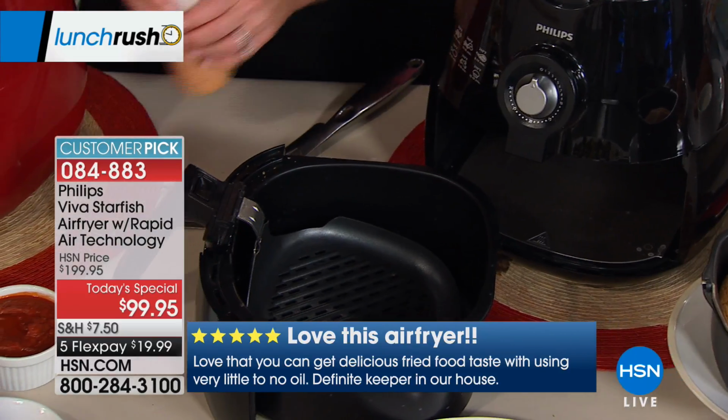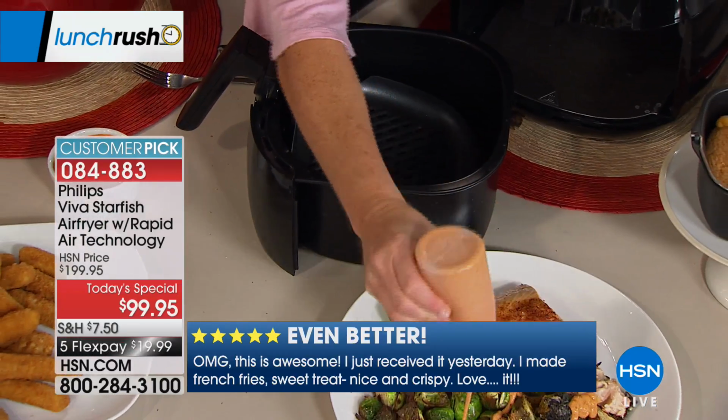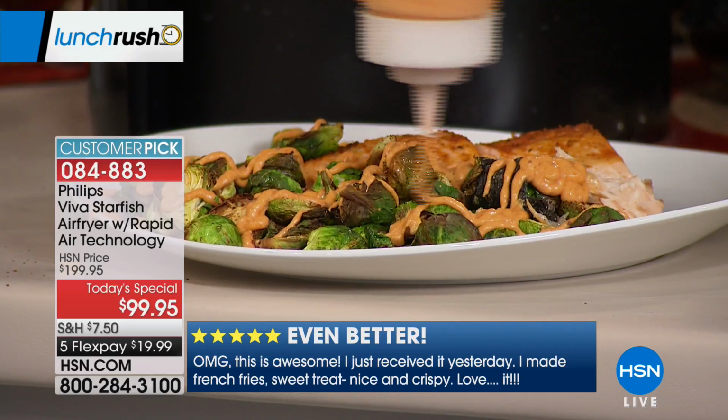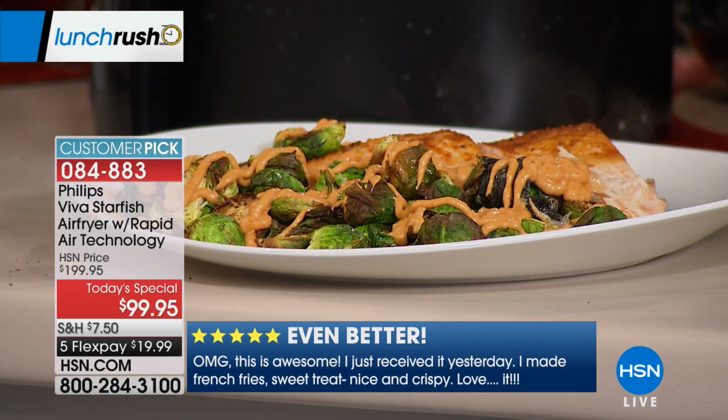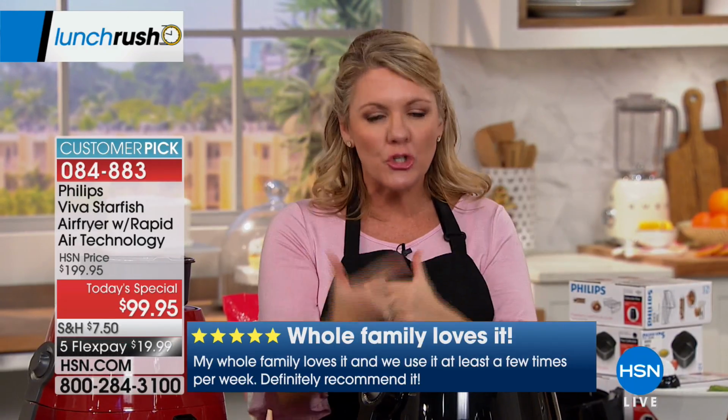Exactly. It's that technology. And if someone's new to air frying and they've never tried it, why is it so important to have that circulation? Well, because think about it. Your food is three-dimensional. So if you're going to get crispy and crunchy all the way around your food, you have to have the air circulate in all directions. So that's where the Starfish technology is so important.